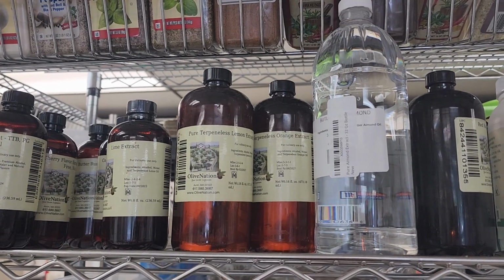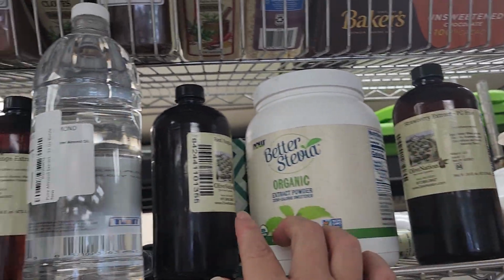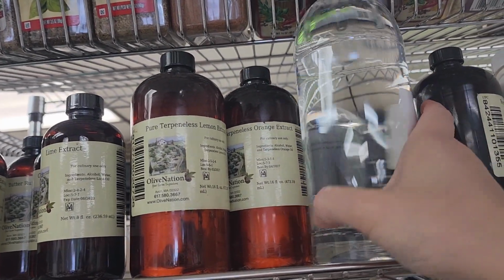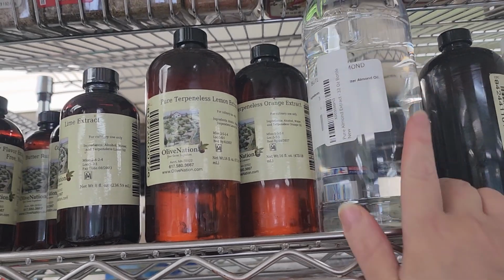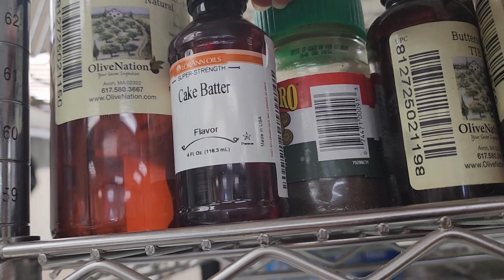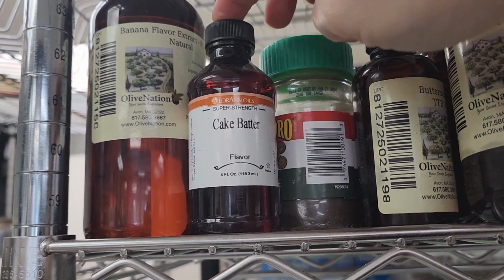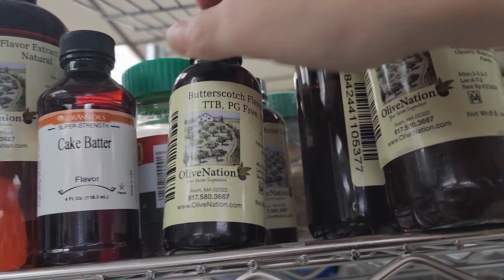And my extracts, like I said in the one video, I try to do Olive Nation for ones like strawberry and raspberry and stuff like that. For ones that are very simple to figure out, like this one's just a big thing of almond. I got a big thing of vanilla. This was the only cake batter. I put it in my birthday cake donut recipe. This is the only one I can find that didn't have sugar in it. It was like a decent one. Butterscotch I'll just use for like different flavored frostings and stuff.